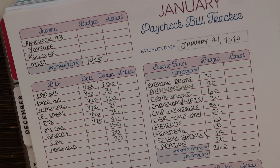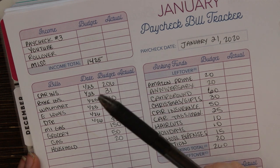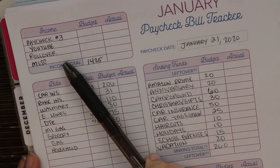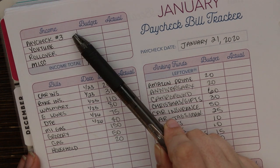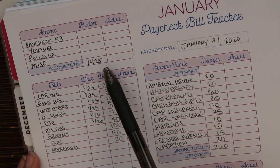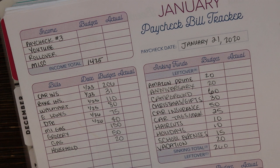So the amount that we're working with this week is $14.25. That comes from multiple sources, and I sort of wrote it out here to give you guys an idea. So obviously this includes our paycheck number 3. This includes YouTube income.